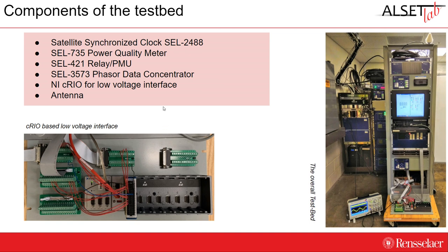We have another device, a phasor data concentrator, which receives PMU data from multiple PMUs over a serial link or over an Ethernet link, and it can receive up to 240 messages per second from each device, so it's extremely fast.